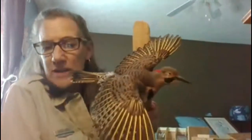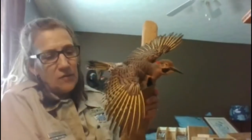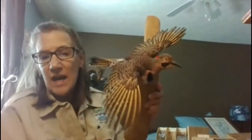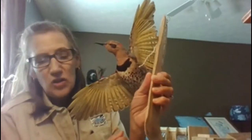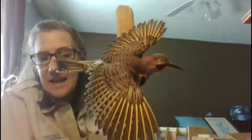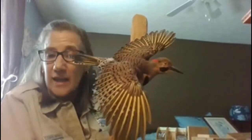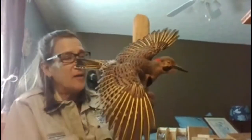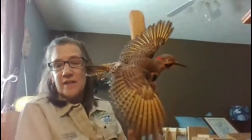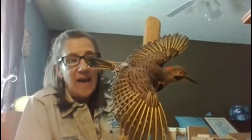So this is another one of the primary cavity nesters. It is the northern flicker, or sometimes called the yellow shafted flicker. You can see the yellow shaft in the feather. You can truly see that from underneath. As Julie stated earlier, these guys like to eat ants, so you'll find them on the ground on frequent occasions. Another really pretty woodpecker. These woodpeckers, as I said, create the primary nesting cavity.